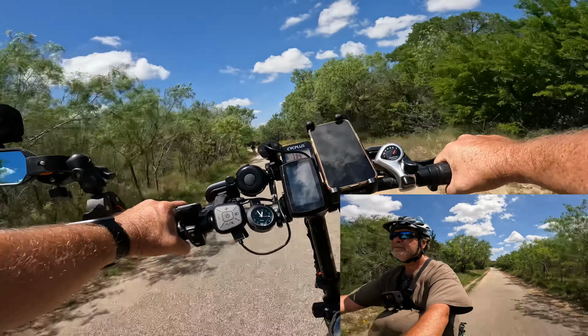I haven't made it here yet, but according to the Onyx map, there's a couple switchbacks to go up a hillside. Like I say, first time I've been on this one, so I don't know what's around the corner. I'm just surprised there's a lot of people out here. 90 plus degrees, humid, and people are jogging. I wonder if that's the hill we're going up.